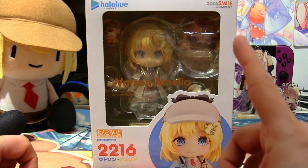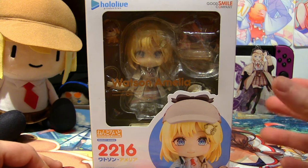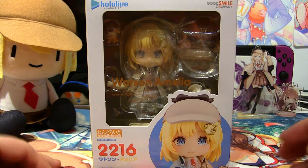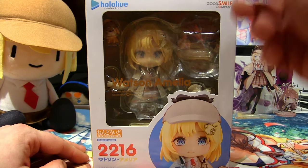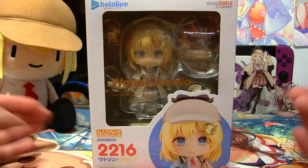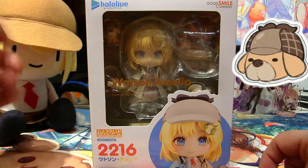Generation number 1 Myth. Yes, our favourite time traveller, that is not Doctor Who, is finally available in Nendoroid form. And she comes with, well, the diva himself, Bubba.